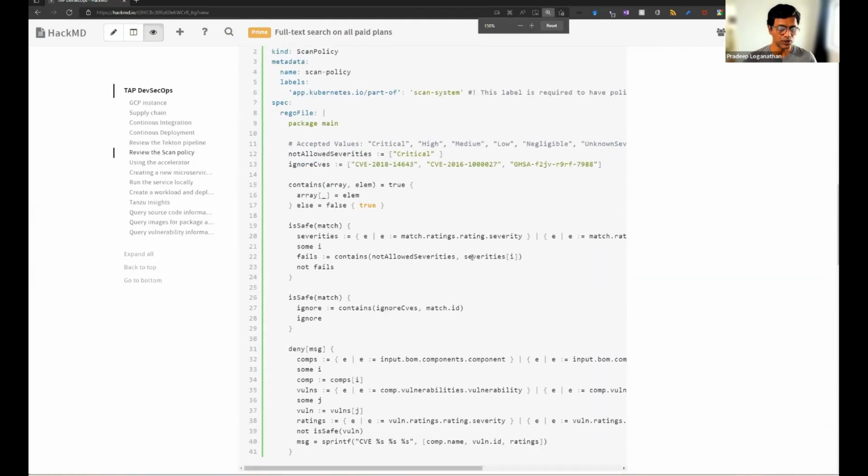I'm using grep to perform both a source scan and an image scan. And for me, this is very important. TAP allows you to indicate what's the security posture that you would like to adopt for your workloads. In this case, I've said I want a security posture which does not allow any workloads which have a critical CVE to be deployed through my pipeline. So the pipeline will definitely block any workload which has a CVE marked as critical.